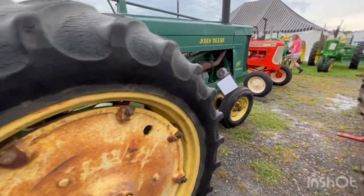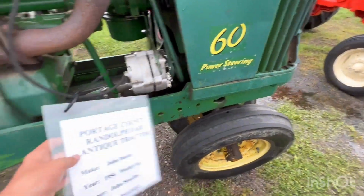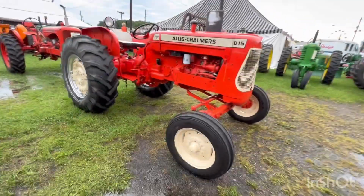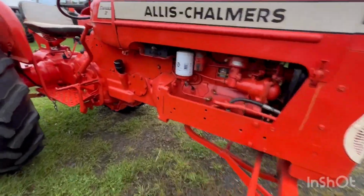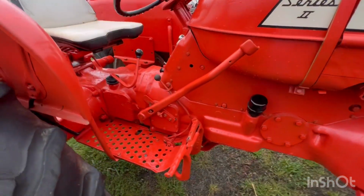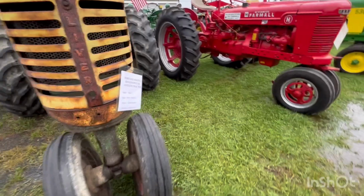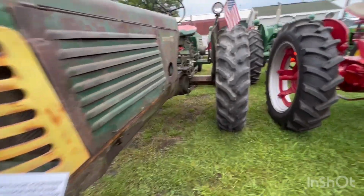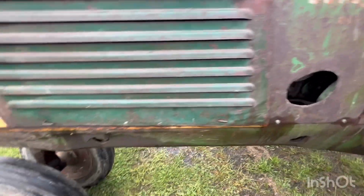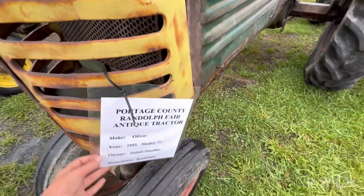John Deere 60. Here is this 56. 56, yeah. D15. These are neat little tractors. I believe this is the Allis-Chalmers version of a TA. Super, no. Well, it says Super 77 diesel, but the full body stripe and the side panels tell me otherwise.